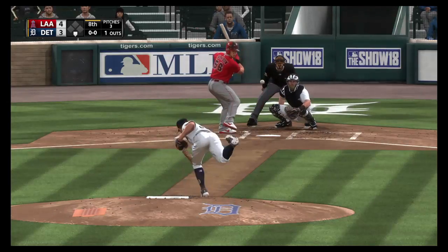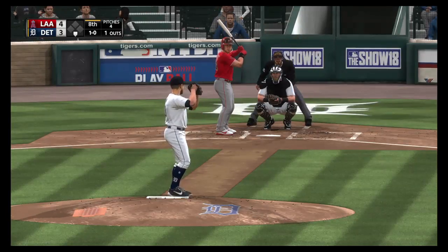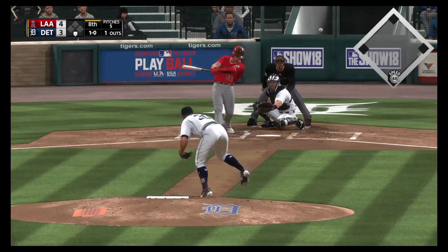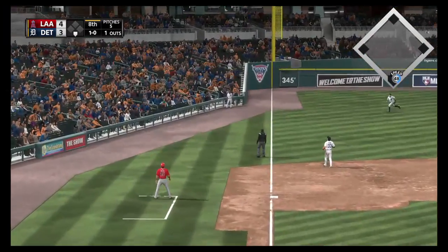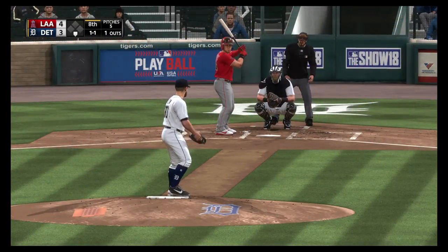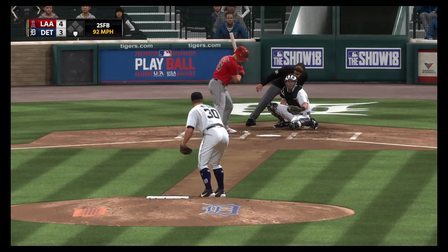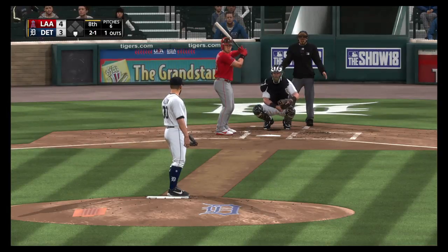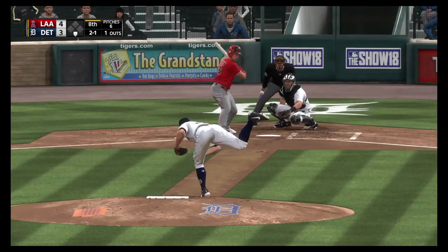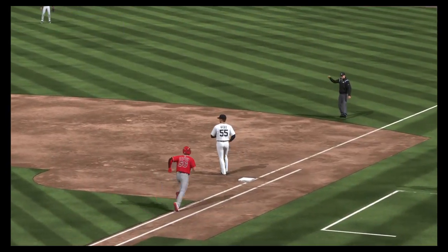Ready with the first pitch. Here it comes. Outside. A fastball off the plate away. It's ball 1. Lifted down the line in left. And this will fall, but it's a foul ball. No offer on that one. 2 balls and a strike. Hard hit ball to second. Machado comes up with it. And there's out number 2.